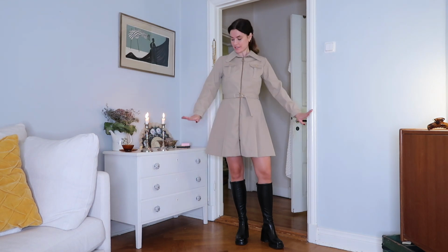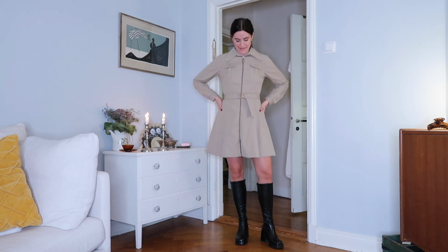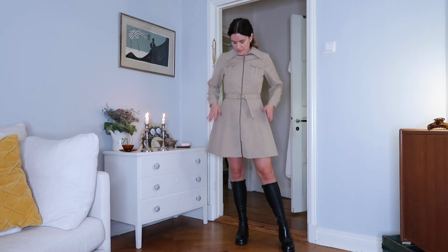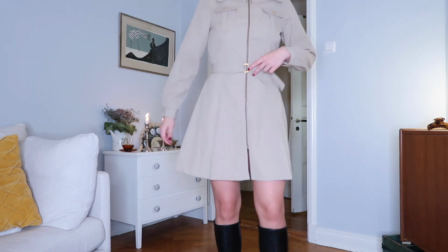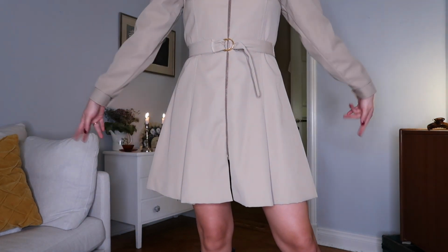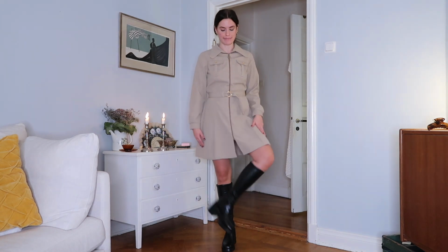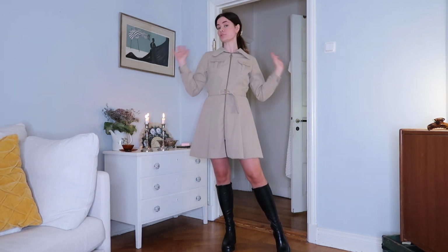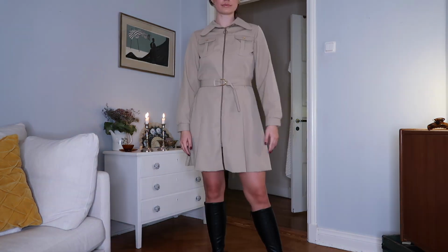So here we have the army type inspired dress. I think this is super flattering. It has this A-line fit with these creases here, and also this belt that you can adjust and just make sure that it fits flatteringly and correctly. So I just paired this with my knee-high 90s boots. I think this is super nice. I think this will be great for spring as well as fall and winter with a pair of stockings or something.